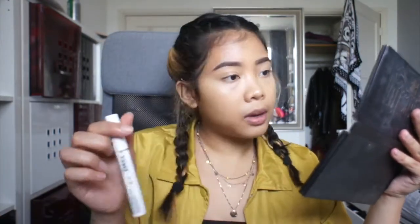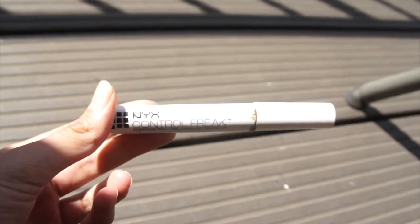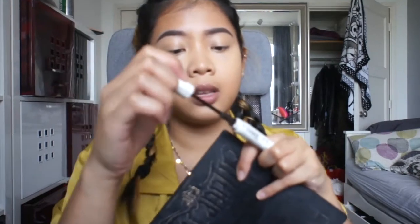I'm just gonna let that sit for a bit while I do some eyebrow gel. This is the NYX Control Freak eyebrow gel. I also need to buy a new one because this is disgusting. It still works.